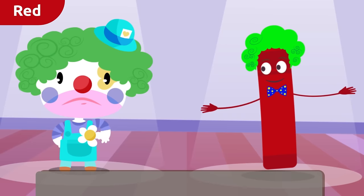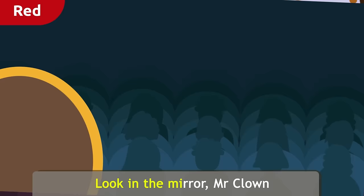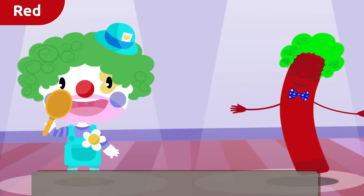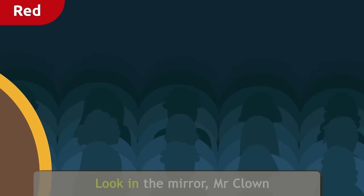This clown is daydreaming. He can't find his nose that's beaming. Look in the mirror, Mr. Clown. Your red nose is right under your frown. This clown is daydreaming. He can't find his nose that's beaming. Look in the mirror, Mr. Clown. Your red nose is right under your frown.